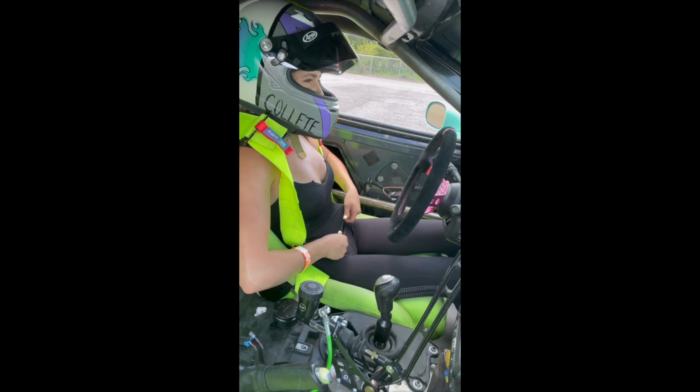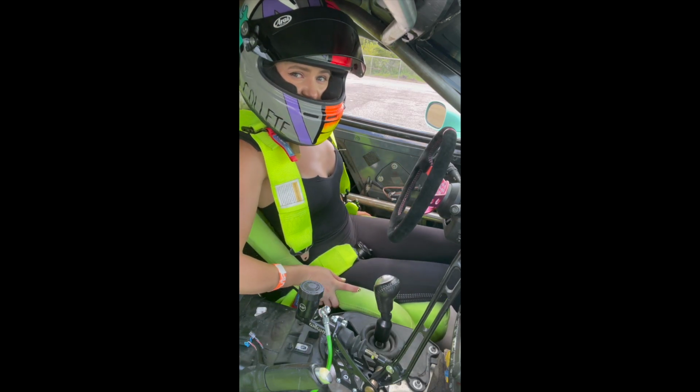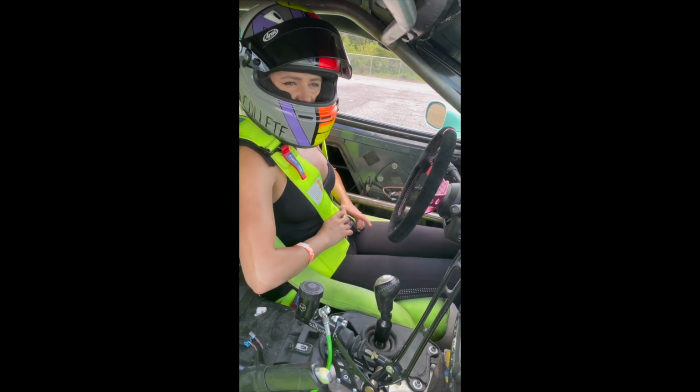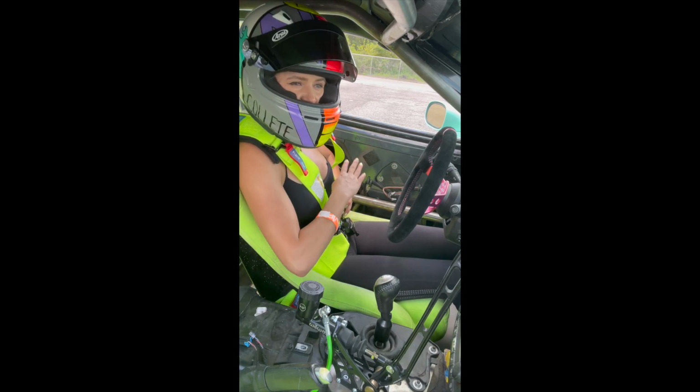I'm kind of scared, not gonna lie. Because the grip level is so low on the track, I'm not really worried about debeading or anything like that. So I just want to go feel it out and see how much side wear we get on the tire. I've literally never run my Kumhos this low, ever.